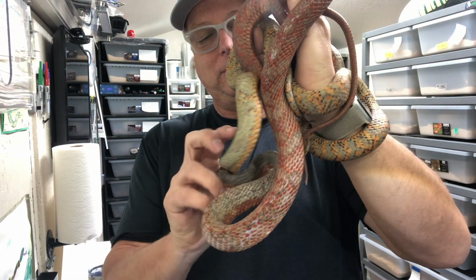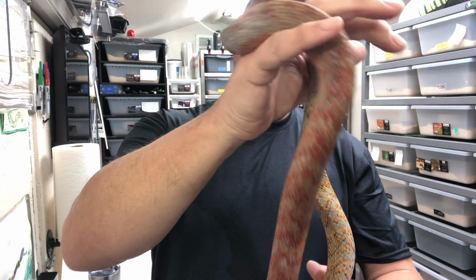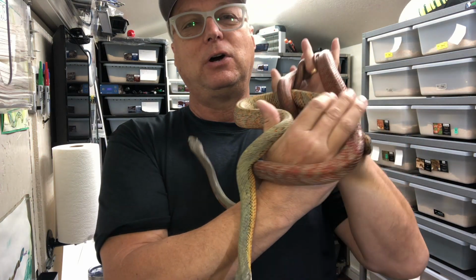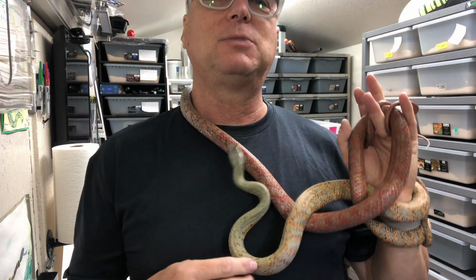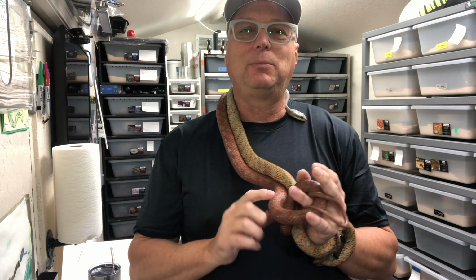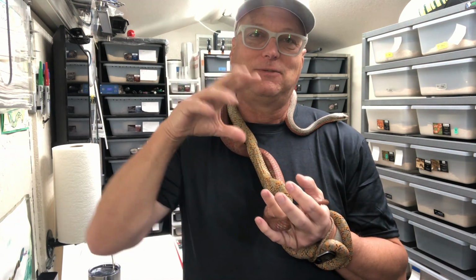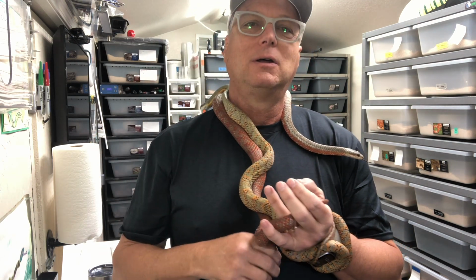Beautiful animals, fun to take care of, and as you can see, they're very docile captives, although they are easy to get to puff up and display. They will do that if you, and as I feed them, I'll kind of peck at them a little bit, and they will have a tendency to flare up and then snap at the food and gobble it down.